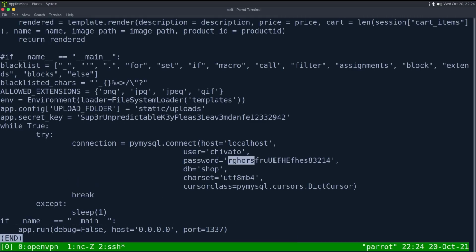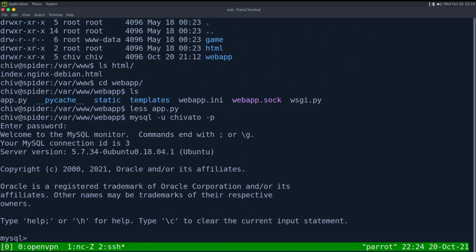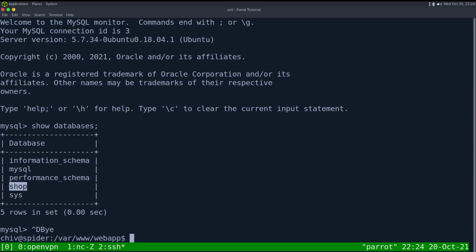MySQL. We can copy this password. And let's do mysql -u chivato -p, paste the password, show databases, and right now we just have shop. So what I was hoping to see is game, the other website that is on this box. But it looks like the chivato user does not have access to it. We could try logging in with root in that password.